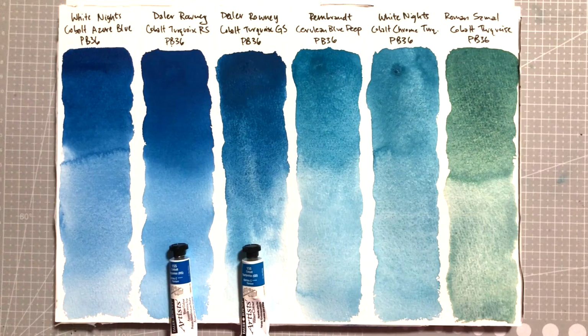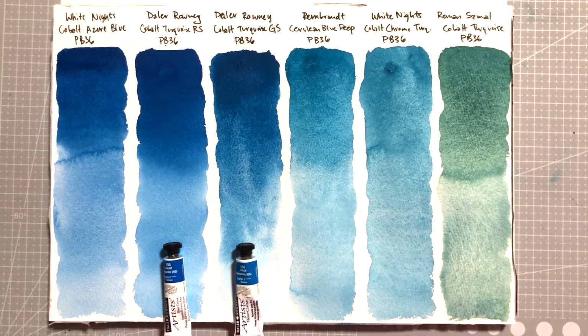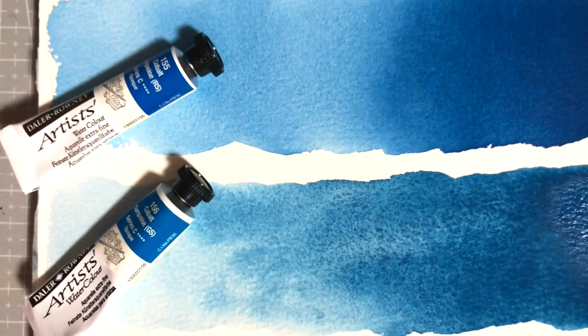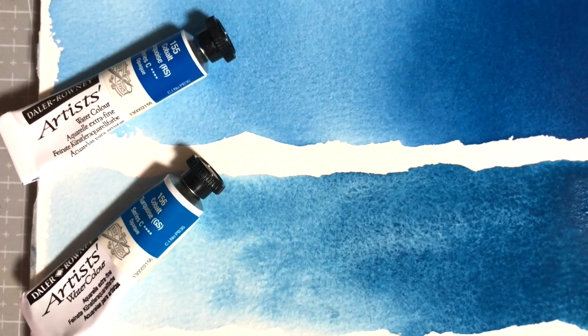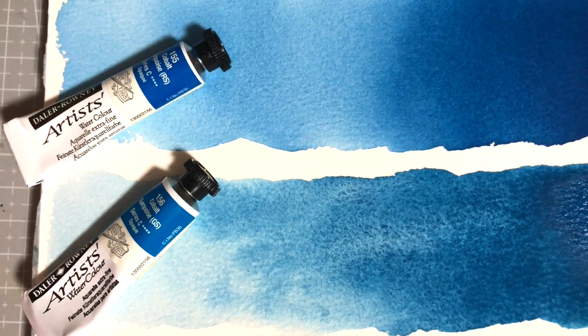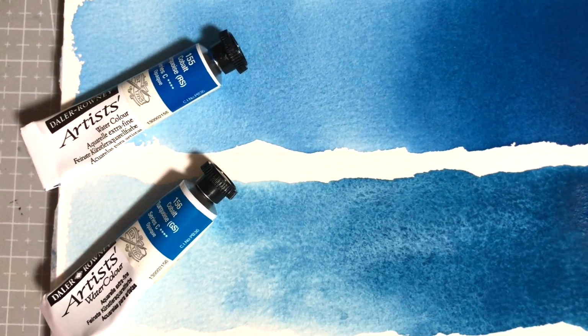So if you thought you're going to buy these two Daler Rowney colors and get a form of cobalt turquoise, be aware that they're more like cerulean blue-green shade. While we're here, I noticed a rather distinct difference between the two Daler Rowney colors. Red shade seems to be a rather smooth version of PB36 that I don't often come across, whereas green shade is nicely granulating, as what I've experienced with other brands.